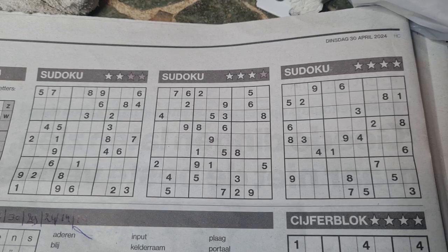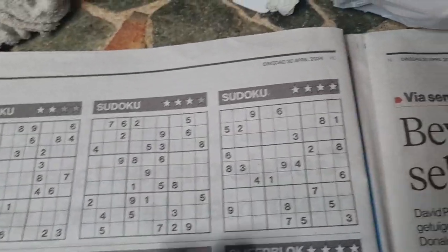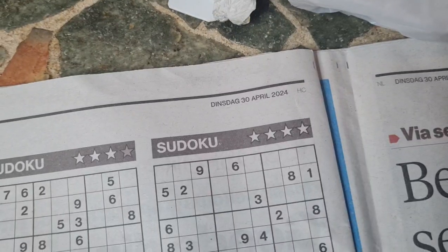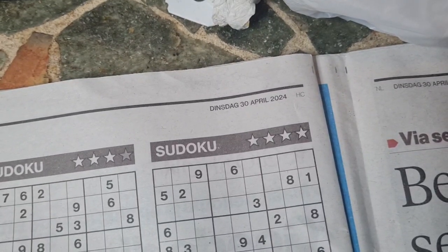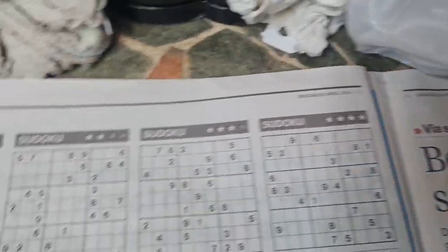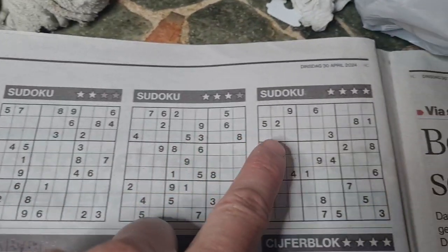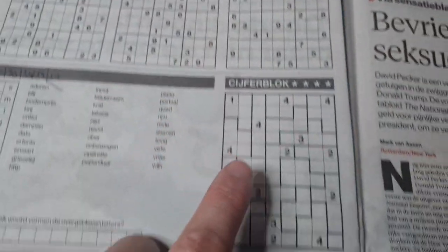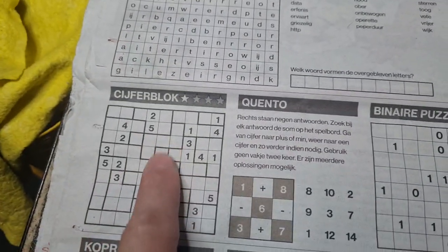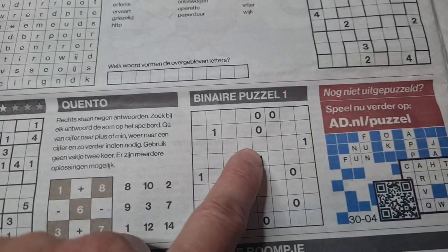7 extra puzzles, 4 of which I will solve this evening, in the newspaper of Tuesday, April 30th, 2024. And yeah, the last day in April. We have here the 7 extra puzzles: the letters Sudoku, the 2 stars, the 3 stars, and the 4 stars Sudoku, 2 jigsaw Sudokus, 1 with 4 stars, 1 with 1 star. In Dutch they call it cipher block, in Japanese suguru. And the last puzzle is the binary puzzle.